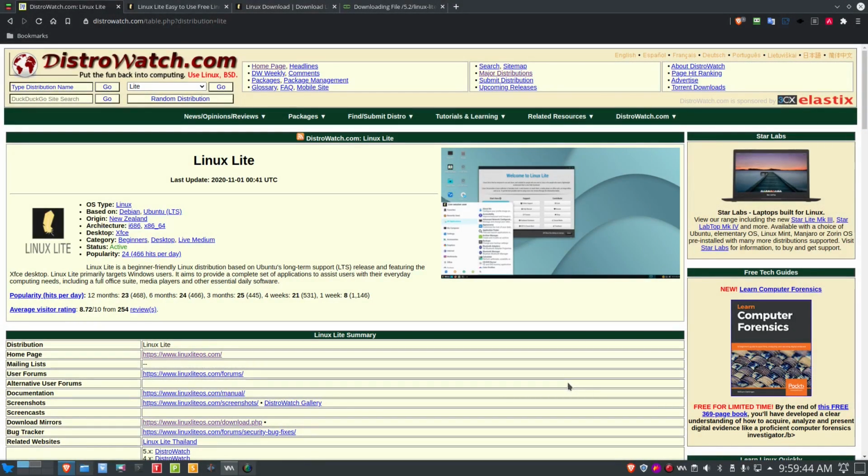Okay, I'm out on my desktop, and I've already downloaded the ISO here for Linux Lite, but I'm up on distrowatch.com taking a look at it, and here it is, Linux Lite. The last update on DistroWatch was November 1st, so it's pretty recent. It says that the OS type is Linux, based on Debian and Ubuntu LTS long-term service, which I mentioned to you. It originates out of New Zealand. It has the i686 and x86-64 architecture, so it will run on the 32-bit platform as well as 64-bit platform. It does support the XFCE desktop, as I mentioned.